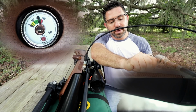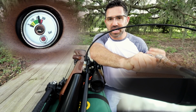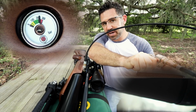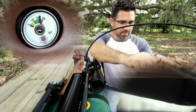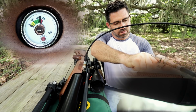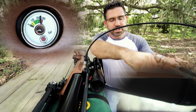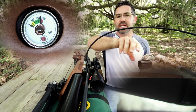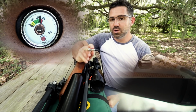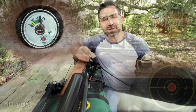You can refill all the way to 250 bar, but the best performance for long-range shooting like 50 and 100 yards will be realized by filling to just 225 bar. When you're done, bleed all the air in the system, remove the probe, and reinsert the plunger. That's all there is to it.